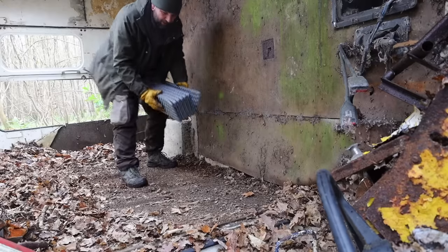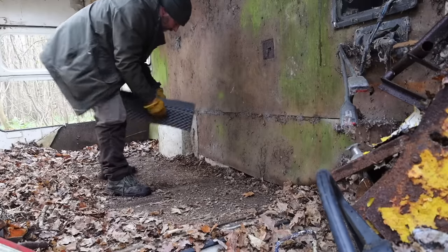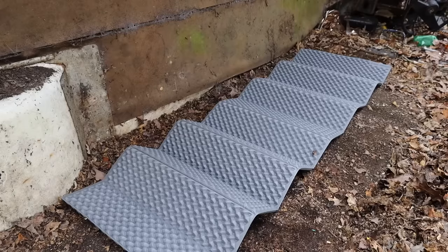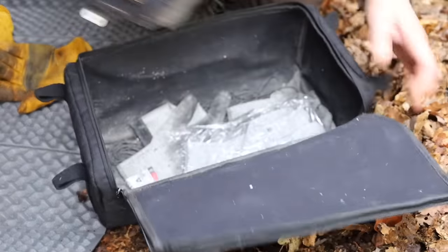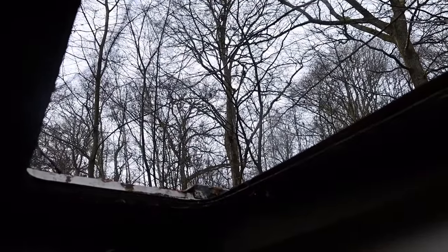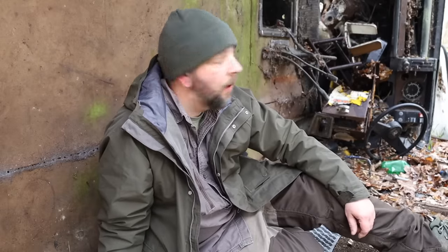Door still works. Right, just going to try this out for size. Oh no. Perfect. My stove will go about there, which puts it in line with the window in the roof. Obviously I can't have a big open fire being stealthy here, so this is the next best thing really. All it's going to do is produce a bit of smoke and I'll only light it after it gets dark.